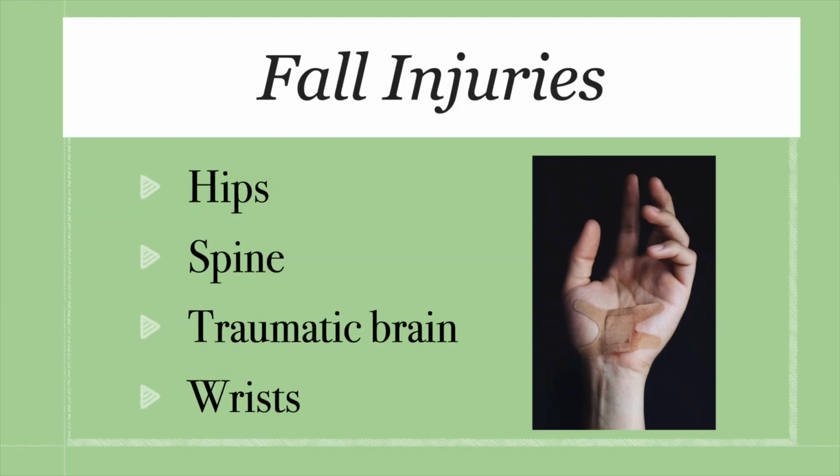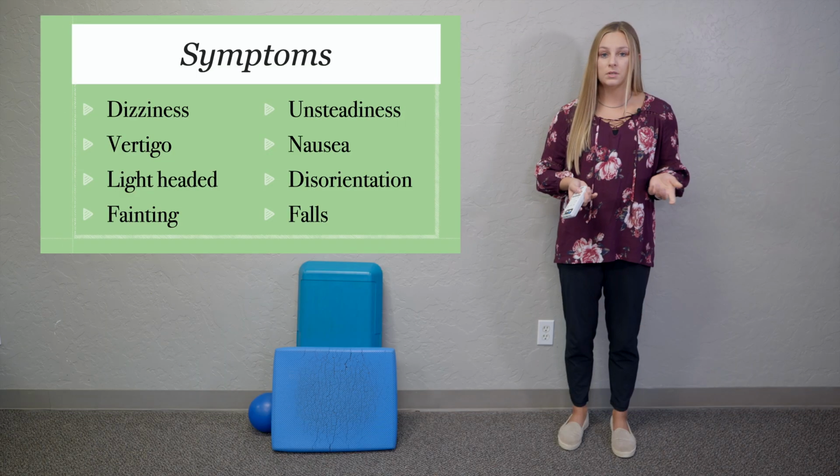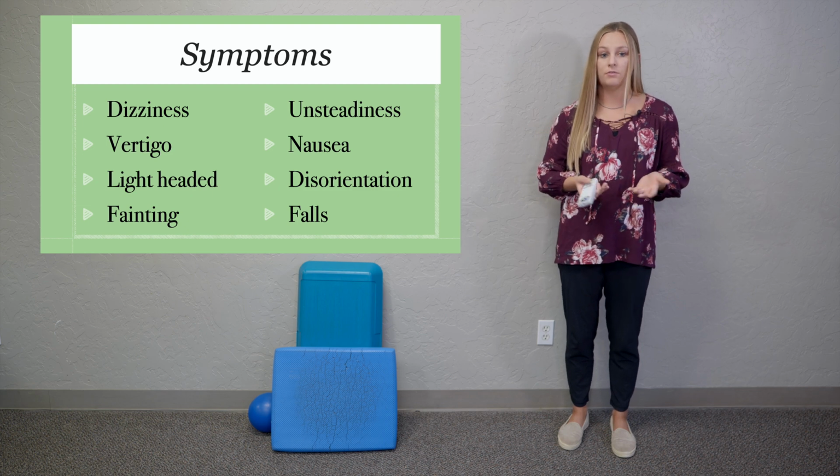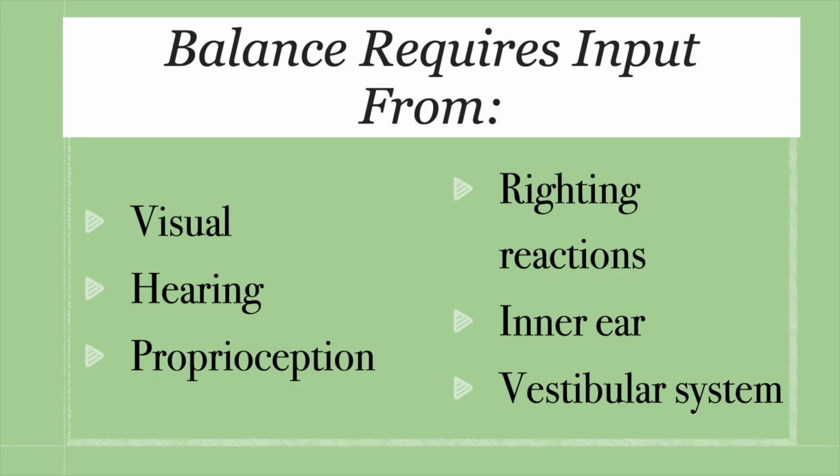So some typical fall injuries that people experience are injuries or fractures of the hips, spine, traumatic brain injuries, and fractures to the wrist. Some symptoms that people may experience are dizziness, vertigo, lightheadedness, fainting, unsteadiness, nausea, or disorientation. So balance requires input from many different systems in our body, and these include vision, hearing, proprioception, righting reactions, our inner ear, and our vestibular system.